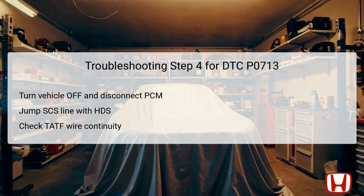The final troubleshooting step involves checking for open wires along the TATF line. Begin by turning the vehicle to the off mode before jumping the SCS service connector short line with the HDS, which is essential to protect the powertrain control module, PCM, from potential damage. After this, disconnect the PCM connector C, 51P. Continuity testing is crucial. Check for continuity between test points, with test point 1 being terminal number 7 of the solenoid wire harness A, and test point 2 being terminal number 37 of the PCM connector C.